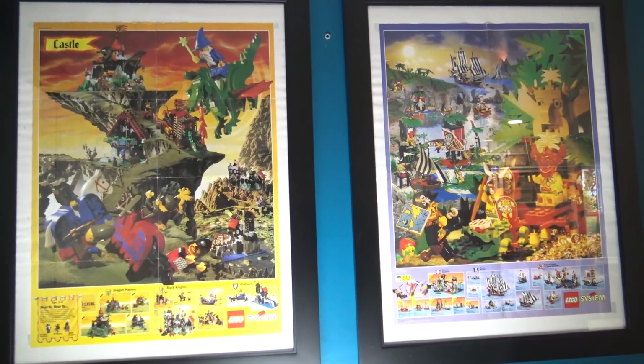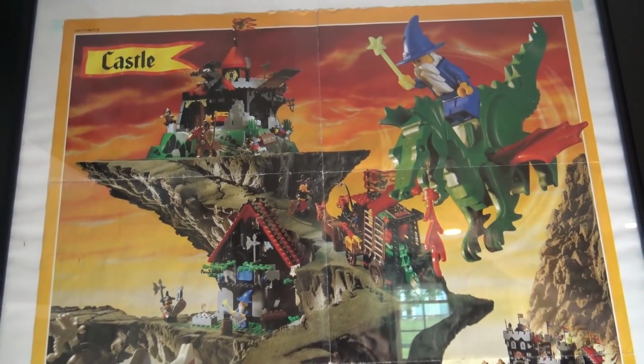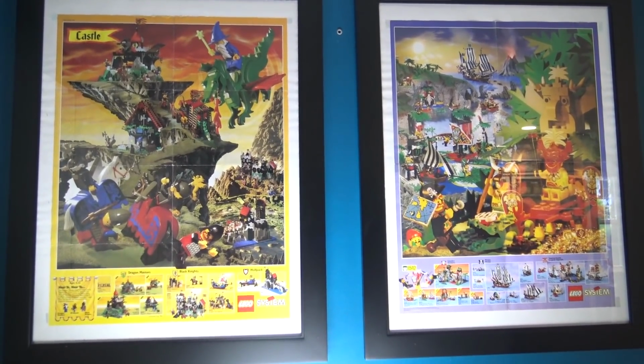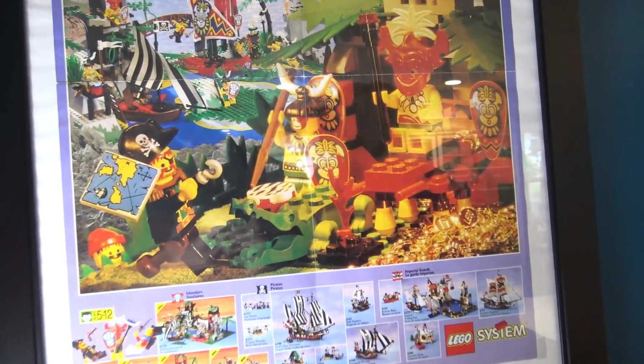You're right. Both of these create just an incredible world that you get lost in as your mind's eye follows up the mountainside there, or here in this bay with all of the islanders and the pirate ship and volcano in the background. It certainly makes you want to go out and get all of these sets, which I suppose was their goal. Exactly. The little kids must have been begging their parents for all these sets back in the day, for sure.